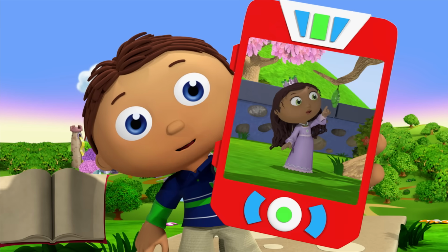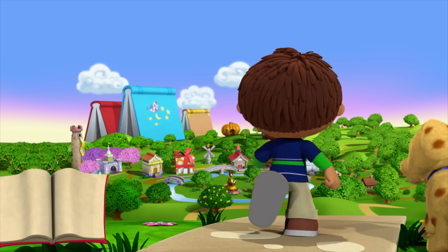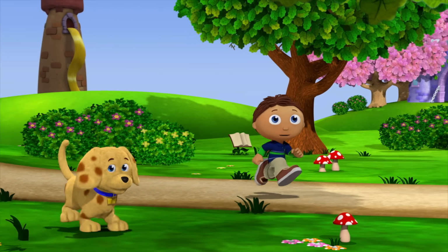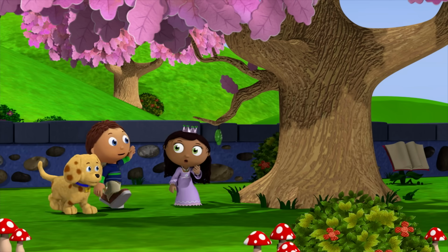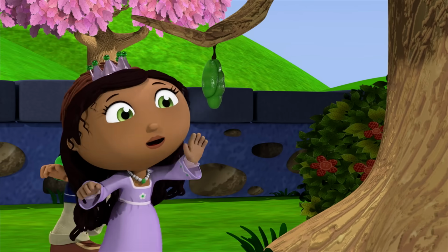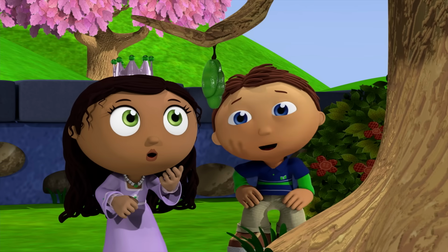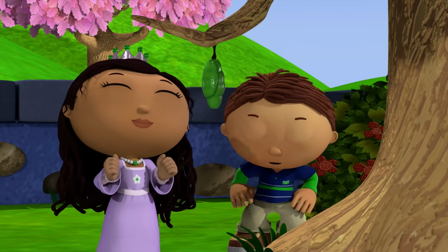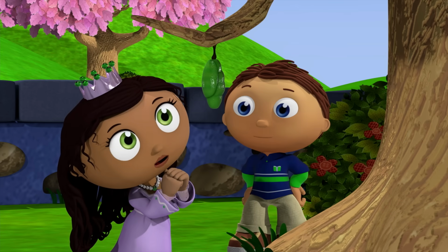Looks like Princess P found something in her yard. Let's go see what it is. Hi, Princess P. Whyatt, look what I found. There's a caterpillar inside there. Whoa. So, does that mean when the caterpillar comes out? It'll be a butterfly. Isn't it splendid? I just can't wait to see the butterfly.